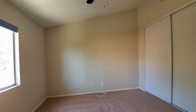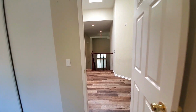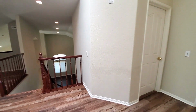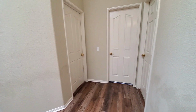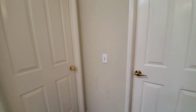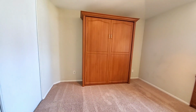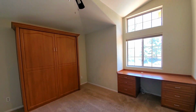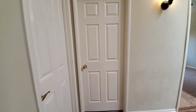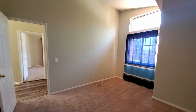The first bedroom is carpeted and features a ceiling fan with vaulted ceilings. It also has a closet and a window with a view of the pool. The second bedroom has high ceilings with a ceiling fan and a window with front yard views. This room is also carpeted and has a closet and a desk. The third bedroom features a ceiling fan, carpet, a closet, and a window with views of the front yard.